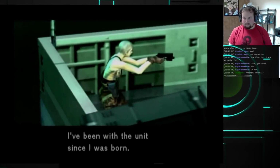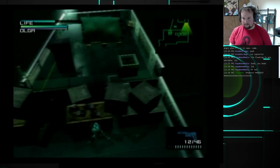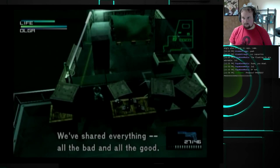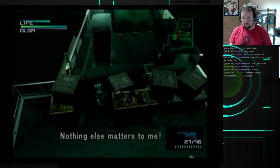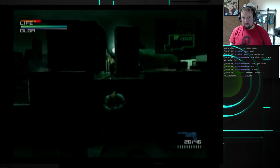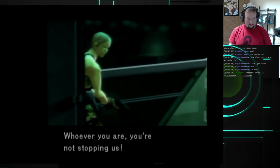I've been with the unit since I was born. I grew up on the battlefield. Conflict and victory were my parents. The unit is my life, my family. We've shared everything, all the bad and all the good. I have no one, nothing except the unit. Nothing else matters to me. Whoever you are, you're not stopping us.